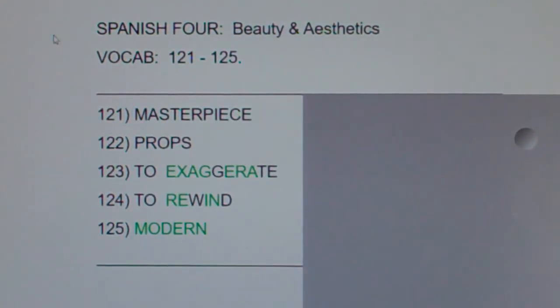This has been Spanish 4, Beauty and Aesthetics, Vocab, 121 through 125.